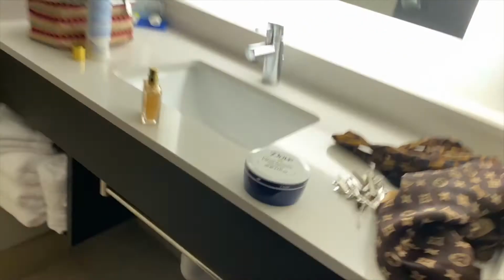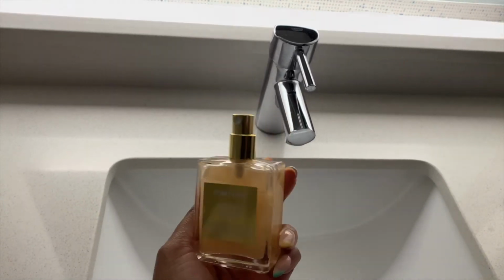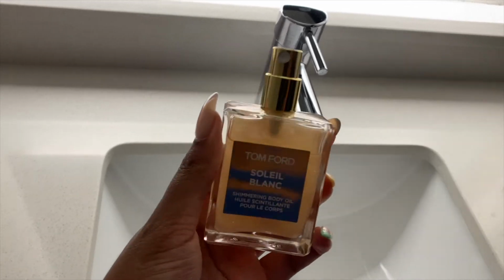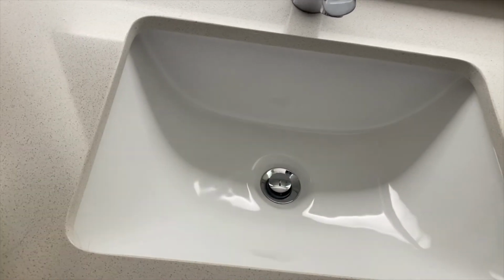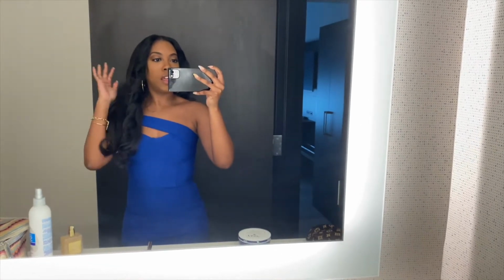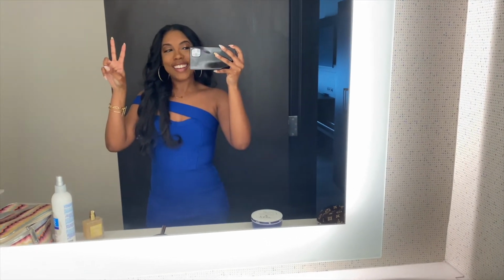Oh, and y'all, this Tom Ford Soleil Blanc, baby, what? This is amazing. I definitely have to get the actual perfume of this because this smells so good. Oh my gosh. But yeah, this is what we're looking like, and we are wedding ready.